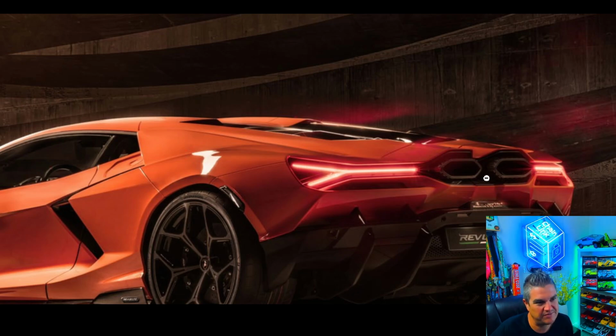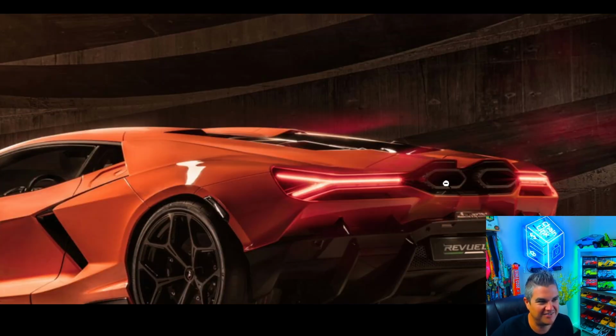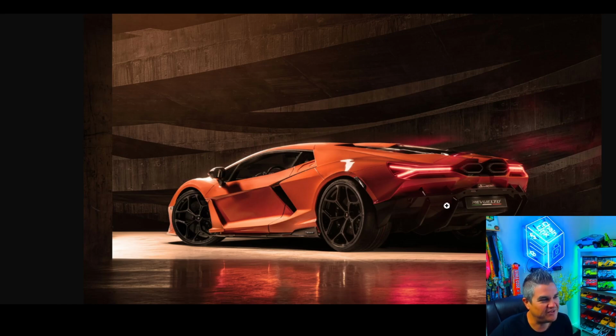If this was like 4, like the McLaren 765, if you know that, it has the quad exhaust in the center. It just reminds me of a damn nose, like a bull nose right here. Maybe that's their point. Way off tangent, but orange, what do you think? I prefer yellow on supercars, hypercars.